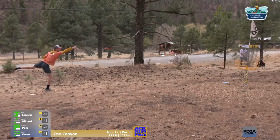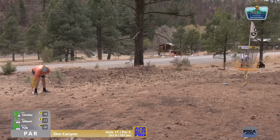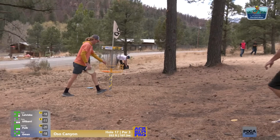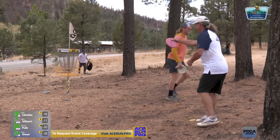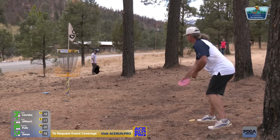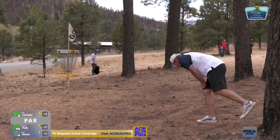Paul to make this with his par. Got it. I'm trying to get all the way through without any bogeys. Just one hole left. Come on. Yes. That was a little nervy.